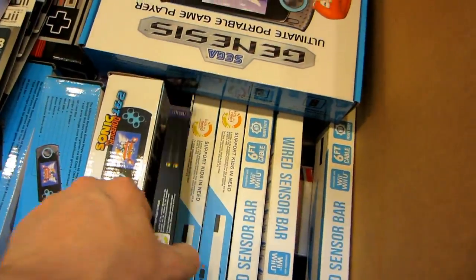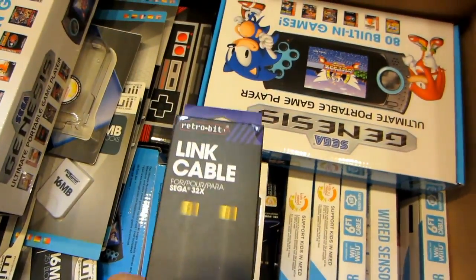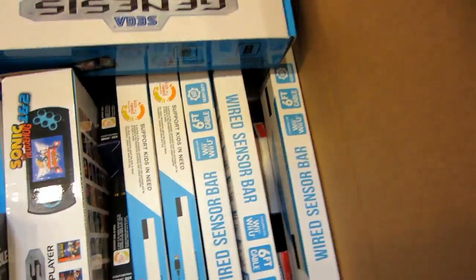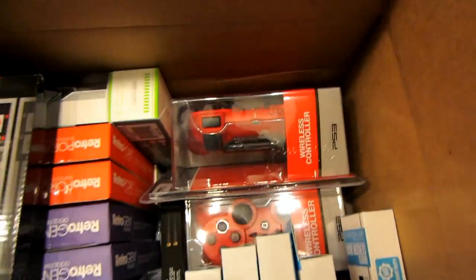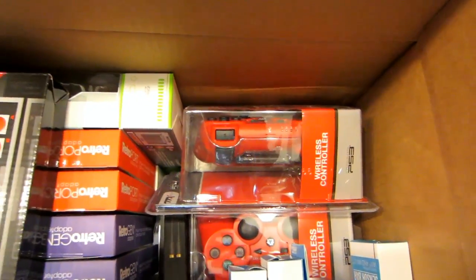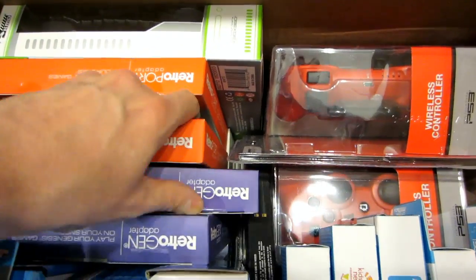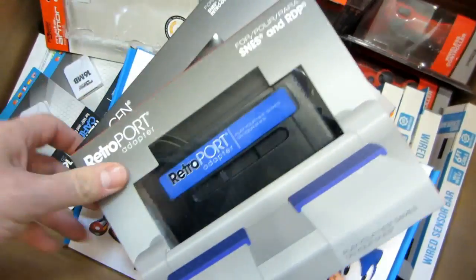Then under here I got some Wii sensor bars, 32X link cables, which is awesome in case anyone ever lost one and needed one. Underneath here there's some PS3 controllers. Those are 3rd party. And then these retro things are pretty cool. This is the retro port.